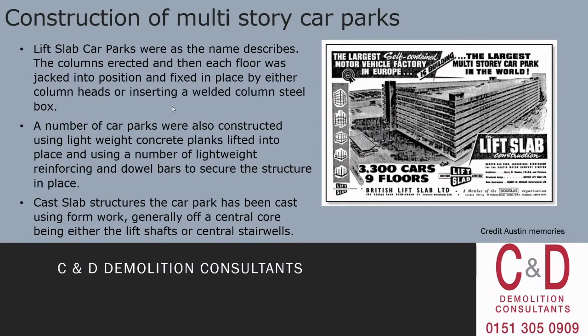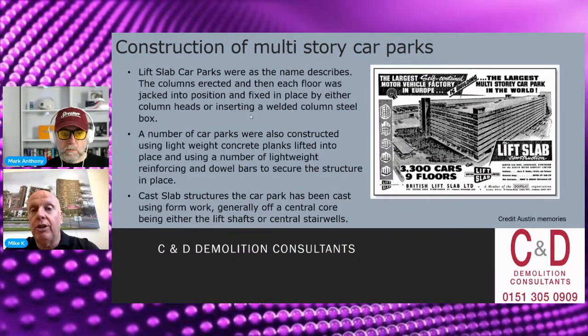Finally, at the bottom there, we can look at cast slab structures. Car parks have been cast from formwork, generally off a central core, with either a lift shaft or a central stairwell in place. Now, the picture we can see there was an American design, lift slab car park structure, and then it came over into the UK, and then it was regulated in the UK. The reason why that was done is you can see a very small footprint, seeing multiple car spaces being available, to do some demolition on there, or later on for us to do some demolition. But at this stage, they're constructing the car parks out of small space using new concrete techniques. Okay.